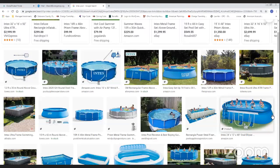So I'm good with the way that we have it worded as collapsible and or inflatable. Okay. Jeff, can I have my screen back? Yep.